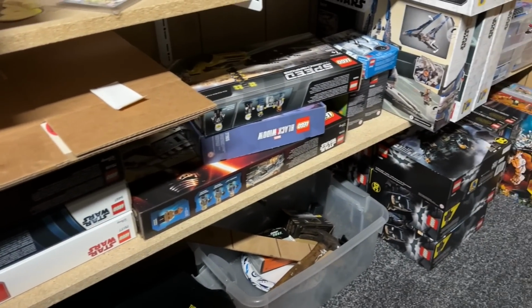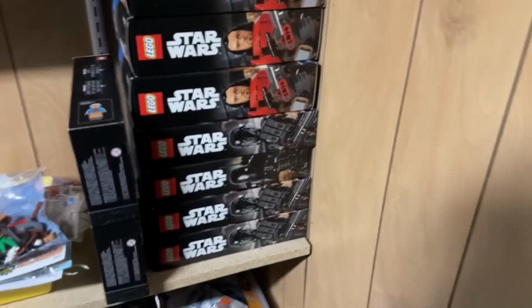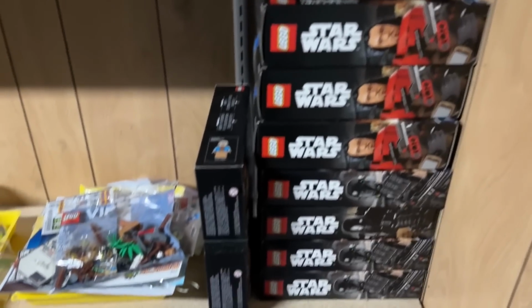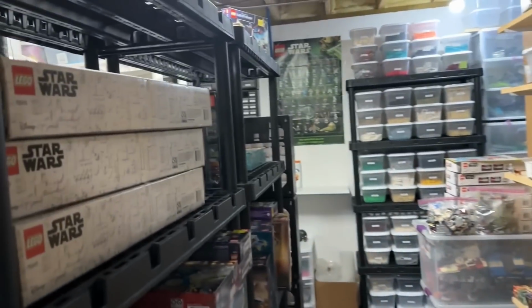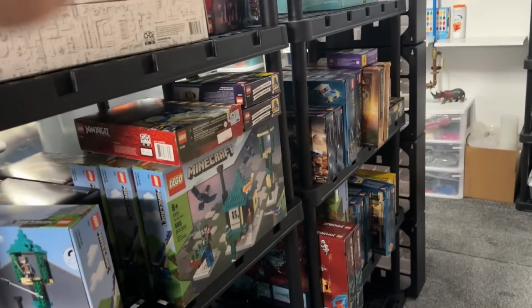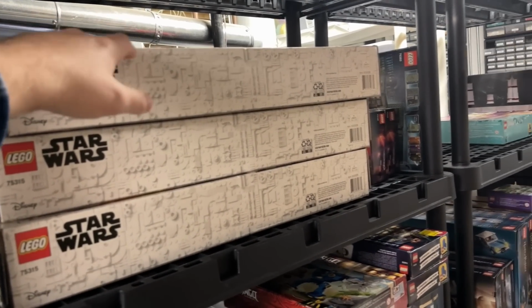Some more old sets, some tumblers, Mandalorian Starfighters, and then we'll turn on this light really quick to help. But pretty much just a bunch of random stuff right there. This is all inventory for my Bricklink store. I still got a part out, so quite a few good things there. Some light cruisers that I probably won't be parting out.